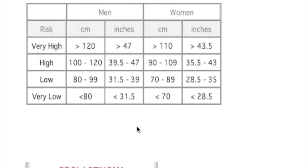So what are the normal and abnormal values of abdominal girth? An abdominal girth of less than 31.5 inches puts the person at a very low risk of disease. Between 31.5 and 39, it's a low risk. More than 40, it puts a person at high risk of disease, and more than 45, it's a very high risk of developing hypertension, diabetes mellitus, hyperlipidemia, and stroke.